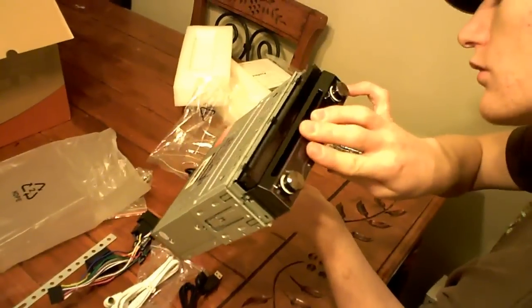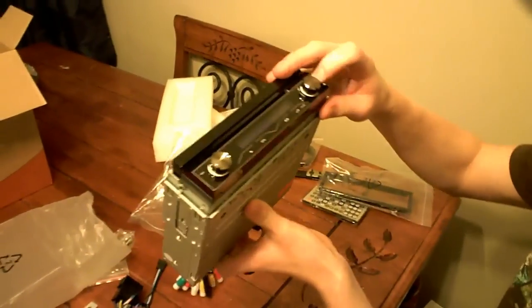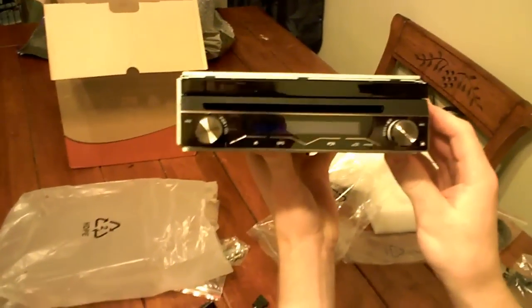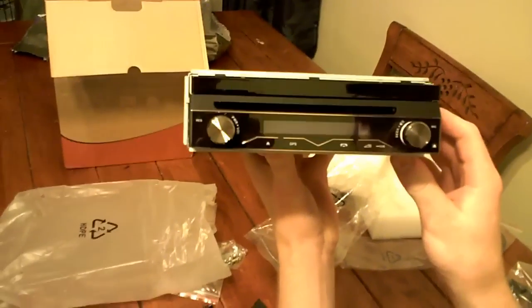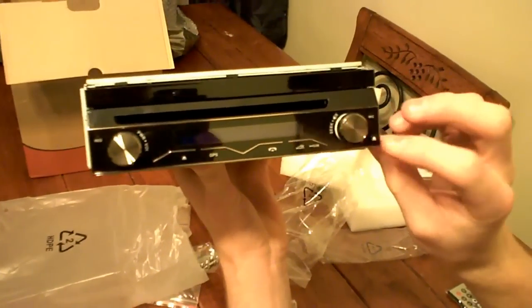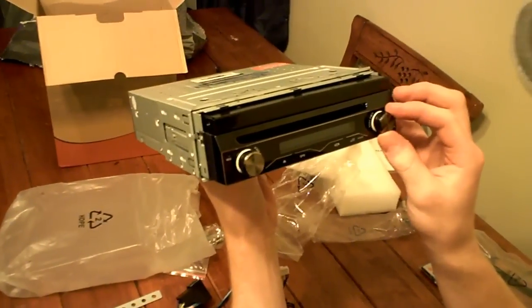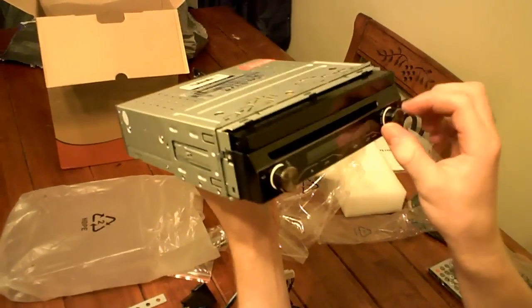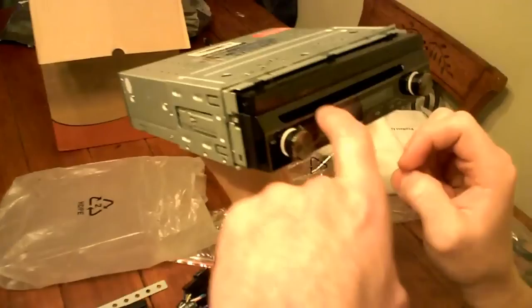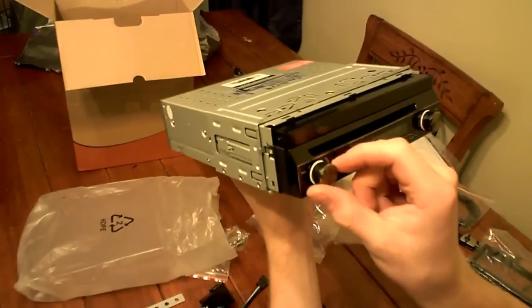Nice. It'll probably go in that way and snap this way. No? Nope. It's a nice clean look, you know? It's not flashy, not stupid, you know? Okay. And it has a built-in mic because you can hook your phone through it through Bluetooth. Yep. So that's all sweet. Awesome. Ooh. I didn't even realize that it was a separate slot for CD. I did.